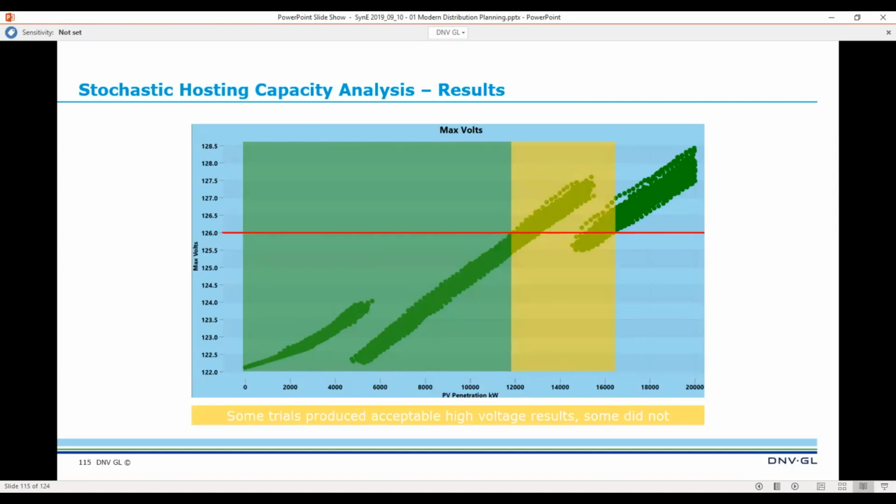Then we have this area here where sometimes the dispersal of the generation caused a voltage problem, sometimes it did not. So for these PV capacities, we're not sure what might happen, so we probably do need to do some more reviews if we start to reach those capacities to figure out where it is okay to install the generation. And then we have this last area here where it doesn't matter where this amount of generation was installed on the feeder, there was always a high voltage violation. So in those cases, we probably would need to start looking at upgrades.